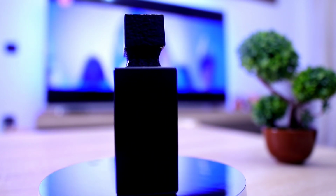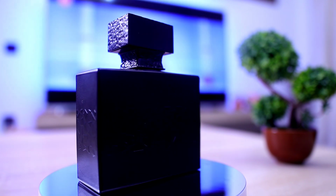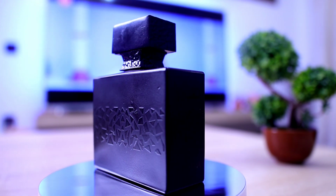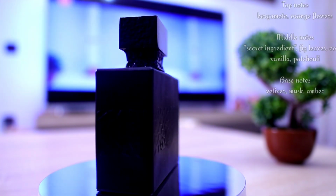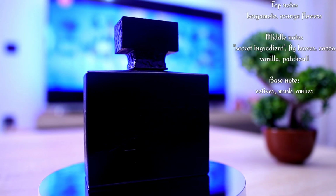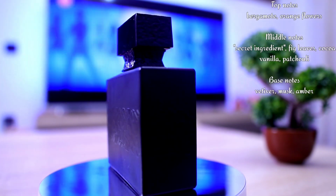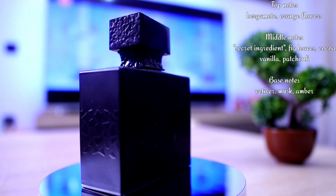Let's talk about the composition because we have some interesting ingredients. By the way, the perfumers behind this one are Geoffrey Naiman and Jean-Claude Astier, the official perfumers of M.Micallef. And we have bergamot and orange flowers. We get that secret ingredient. Fig leaves and cocoa. We also get vanilla and patchouli and vetiver, musk and amber. So quite an interesting composition, if you ask me.